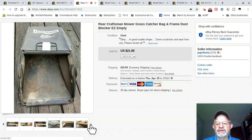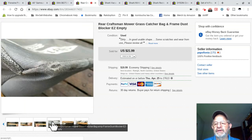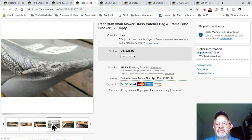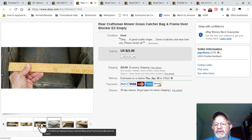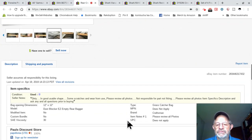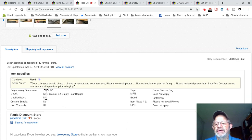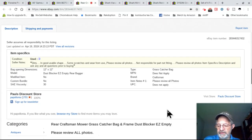I am super crazy with taking all the measurements from all different angles of the bag opening. Any damage on any of my items, I always make sure I show it. There's corner wear there. This is an old bag. I think people are just happy to get these bags, no matter what condition they're in. There's more measurements, so I am crazy with the measurements and everything else. The bag opening is 12 by 12, and I make sure people know that. That's basically it for that item. Let's go on to the next item.